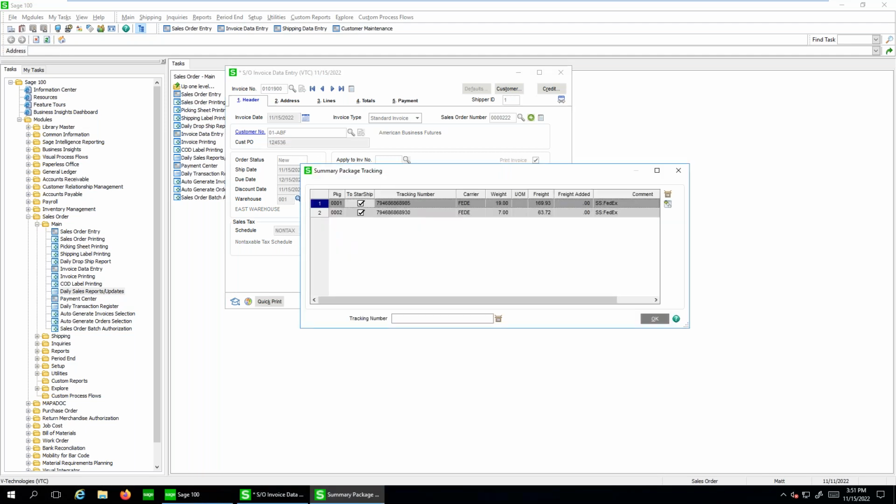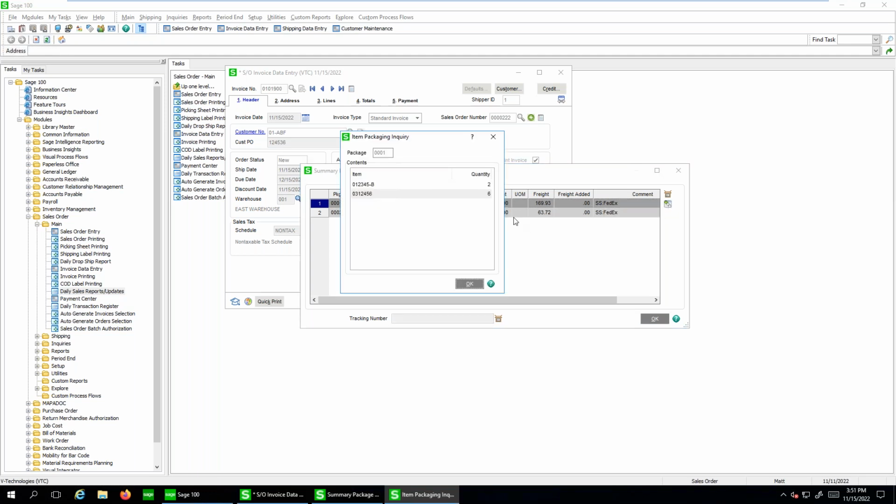But here in Sage's tracking table, we're going to write back those tracking information: carrier, weights, comment is up to you. And this information is in this correct table, so you can even use Sage's tracking hyperlink here. Or maybe the customer called up later. You can access this through customer maintenance or invoice history lookup. And hey, I didn't get my first package.